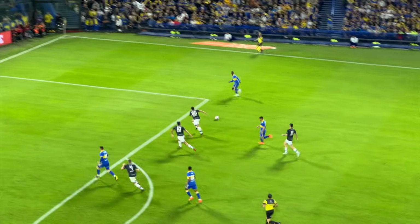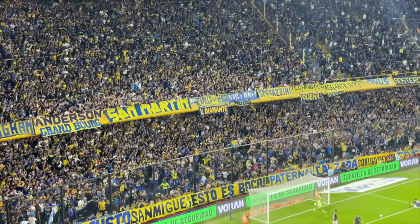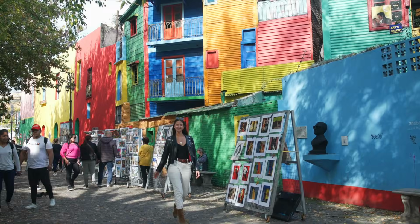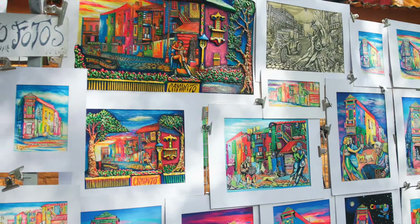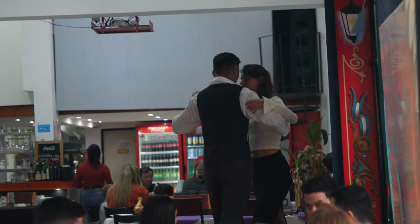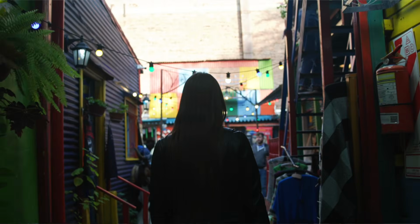We're now just driving past the heart of Buenos Aires, and I can only imagine how crazy the streets were here only just a few months ago when Argentina won the World Cup. And by the way, you cannot travel to Argentina without seeing a soccer game, so of course we've done that as well. Take another bite into a juicy steak.